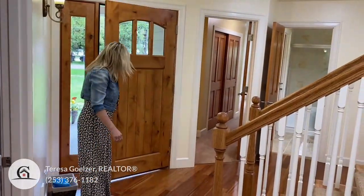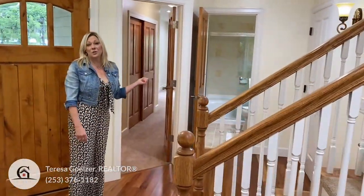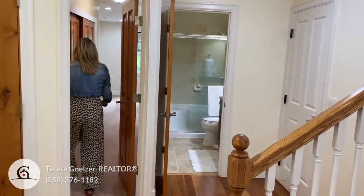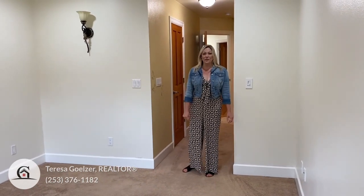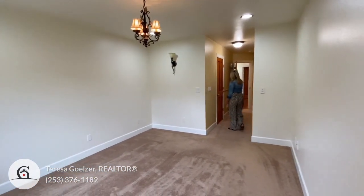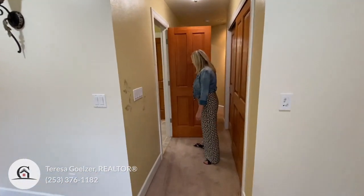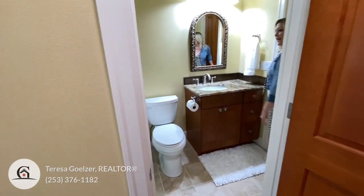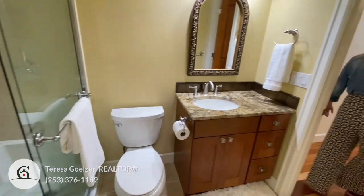Welcome home. Let's look over this way. We're going to start with one of the two master bedrooms on the main floor. So like I said, this is just one of the two master bedrooms on the main floor. It's huge. And if that wasn't enough, you have a bathroom right here, closet to my left. The bathroom has tile flooring, tile shower, granite countertops, and then it leads right through to the main living area.